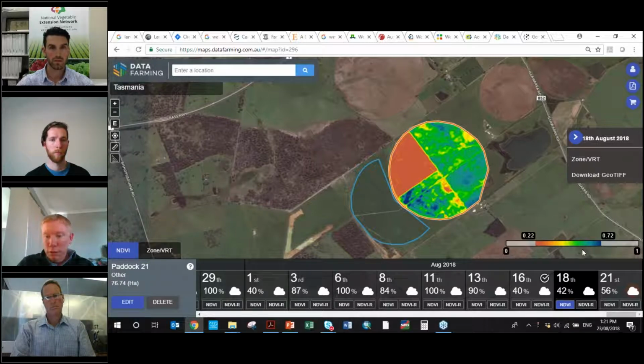So we can actually check for cloud on our system. You can see the dates there. They're every 2 to 3 days, the satellite's flying over down there. You can click on the cloud preview, and it will bring up the raw colour imagery to help you assess whether there's any cloud over that paddock or not, and whether you can use that image.